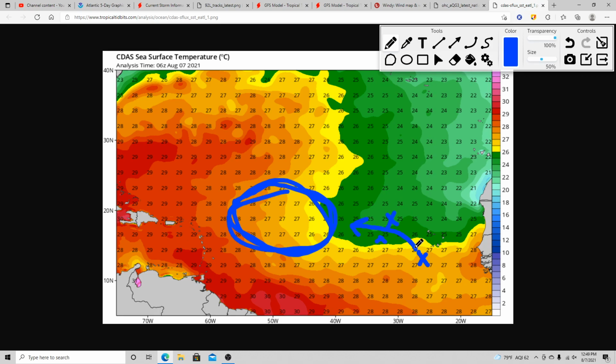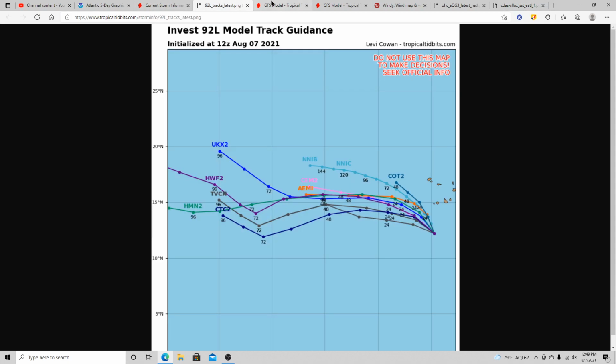Now, the last time this happened, it was not long ago. We did have a tropical system here that took pretty much the same path and actually died out. So it could be a similar situation for this system here, but it's just something to watch for right now.